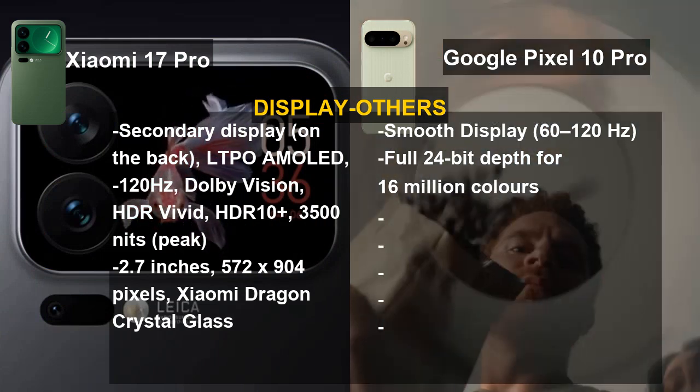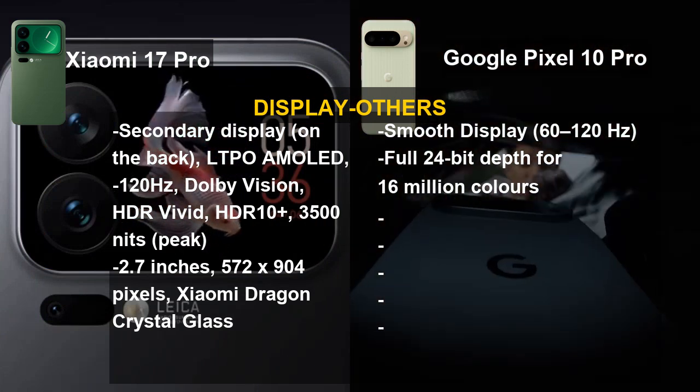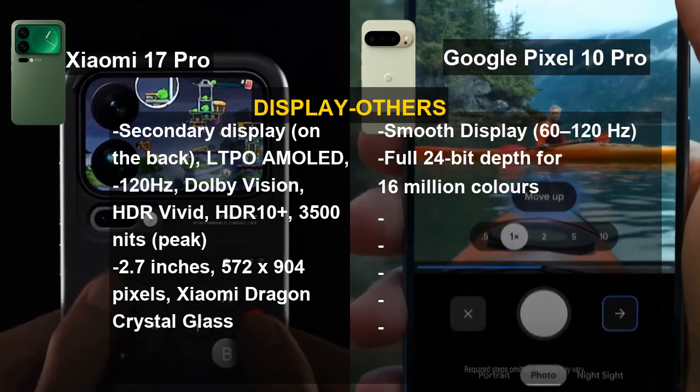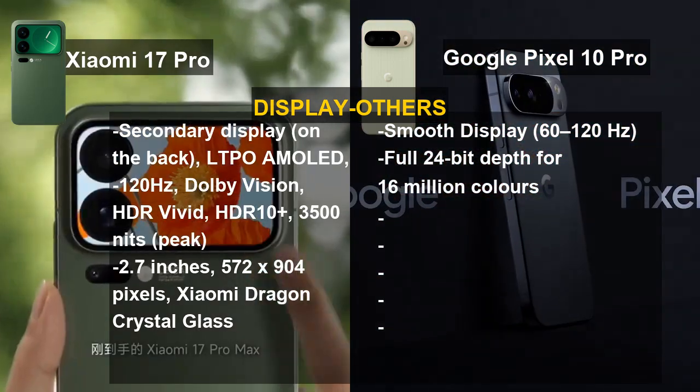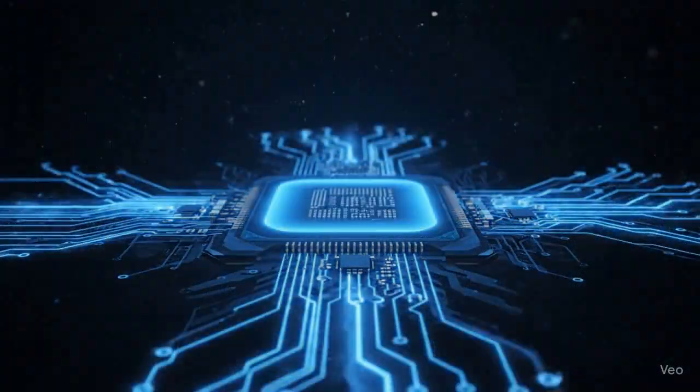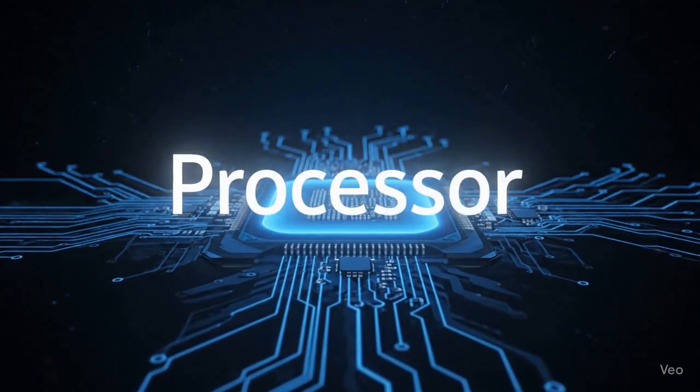The Xiaomi's slightly higher screen-to-body ratio, around 89.5%, also means a more immersive viewing experience. This isn't just about size or resolution, it's about innovation and usability that Google's Pixel can't match.